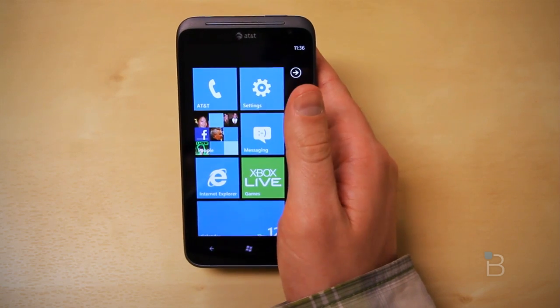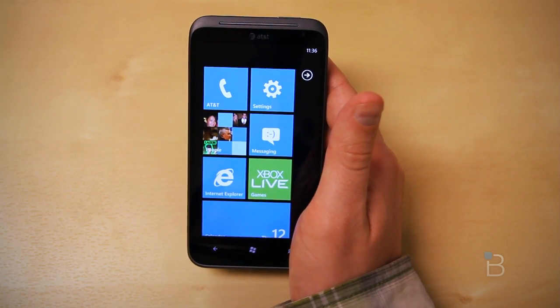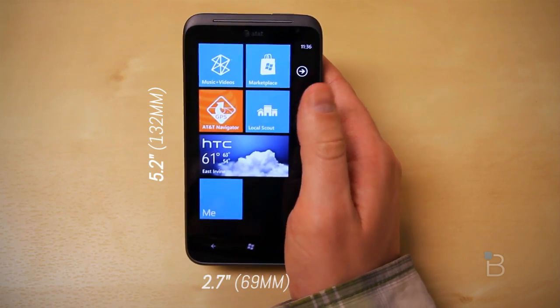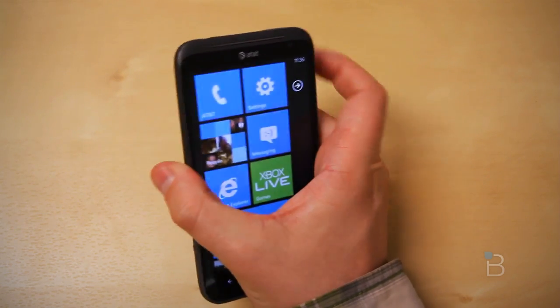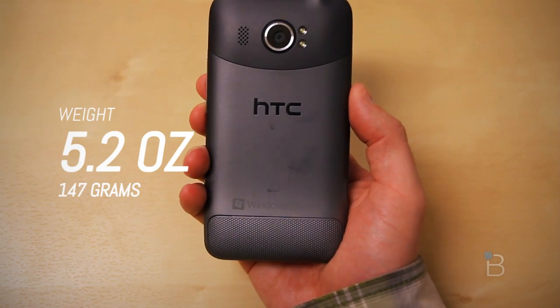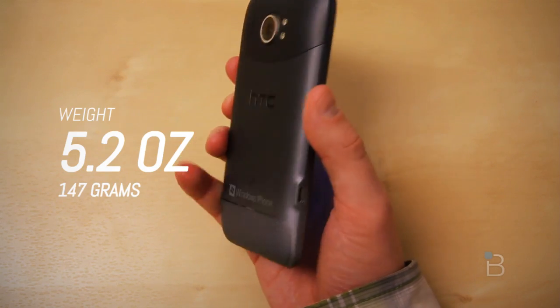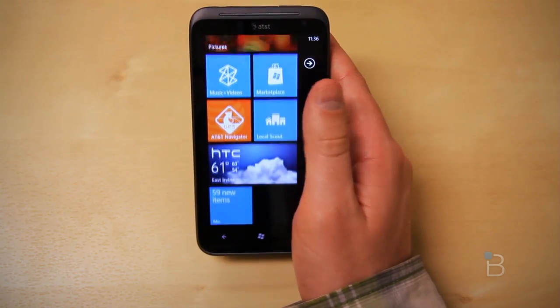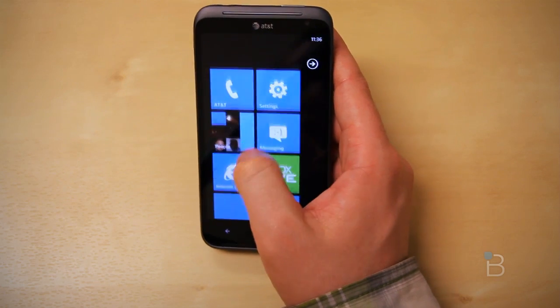It is typical HTC build quality. It feels really nice and solid in the hand. From a dimension standpoint, we're looking at 5.2 inches by 2.7 inches by a very thin 0.4 inches. From a weight standpoint, it is 5.2 ounces. It's just the right weight without feeling overly heavy, letting you know that you're using a high quality device. HTC has amongst the best build quality in the industry, and the Titan II is really no exception there.